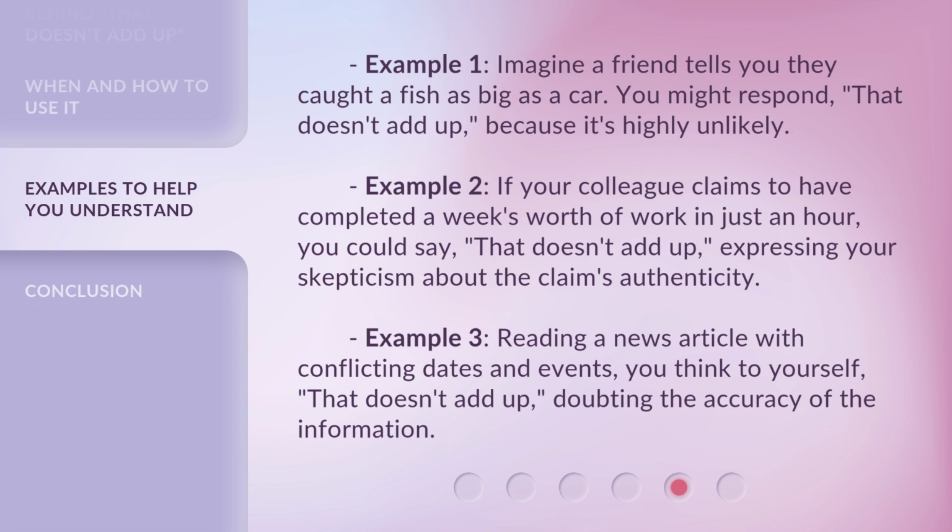Example 3. Reading a news article with conflicting dates and events, you think to yourself, "That doesn't add up," doubting the accuracy of the information.